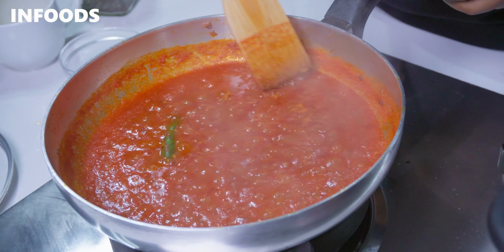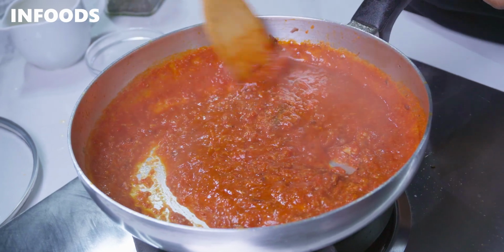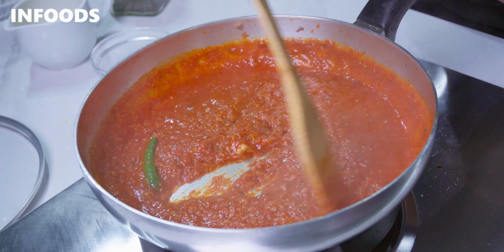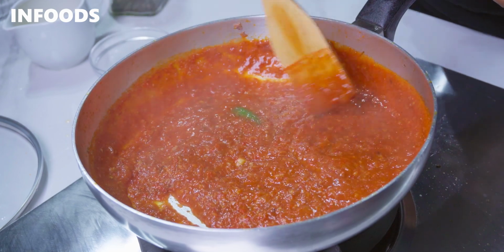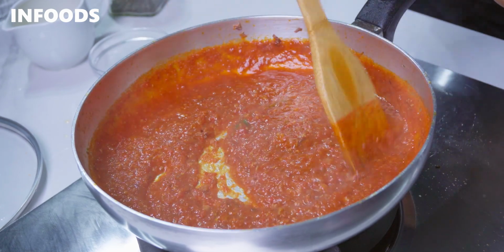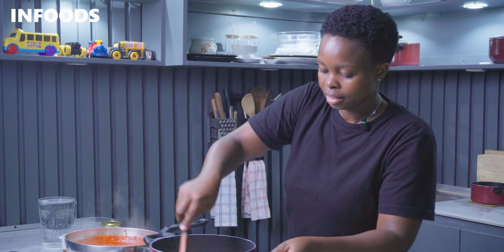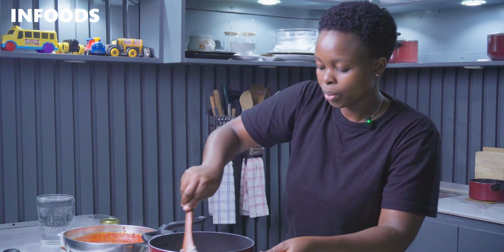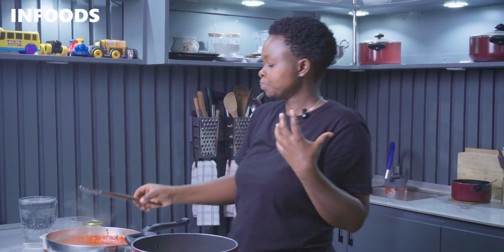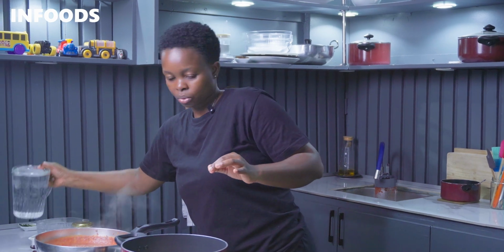And as you can see, the sauce has reduced and everything is looking perfect. Oh wow. So I'm going to let this cook for another 2 to 3 minutes. Check on my rice, and it's well toasted. So because I'm cooking 1.5 cups of rice, I'm going to add in 3 cups of water.